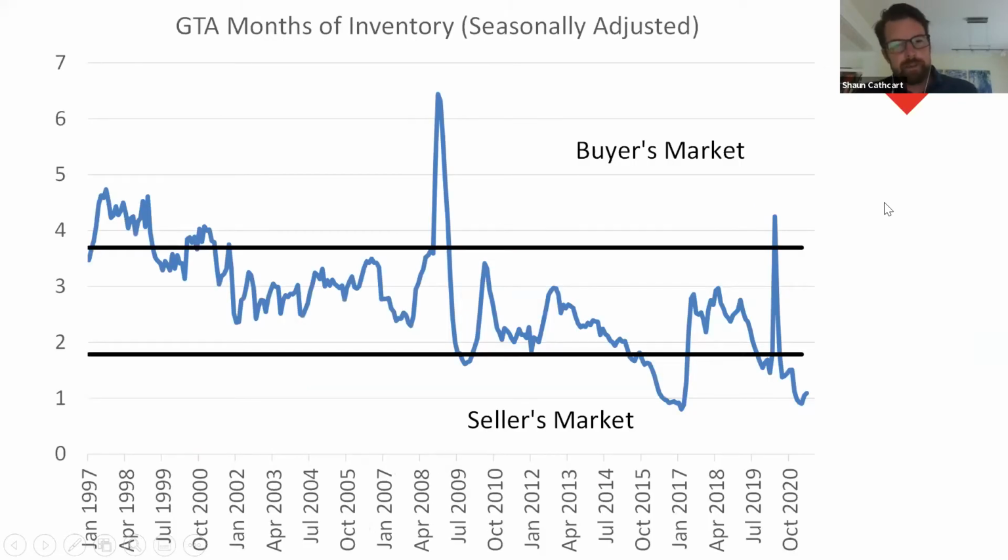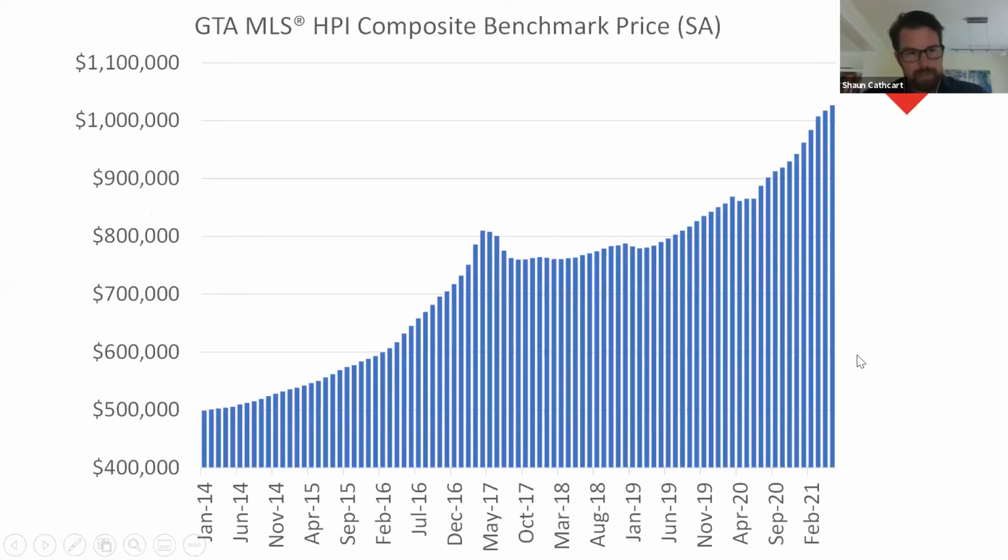Now, I know that you're in Toronto, so I threw in a GTA chart here. This is the number of months of inventory in the GTA. Same problem, you're stuck at 1 month of inventory. Remember 2016, 17, same sort of situation, except prices are much higher, which is the only thing sort of pushing the brakes right now compared to back then. And of course, prices in Toronto rising quite rapidly as well.